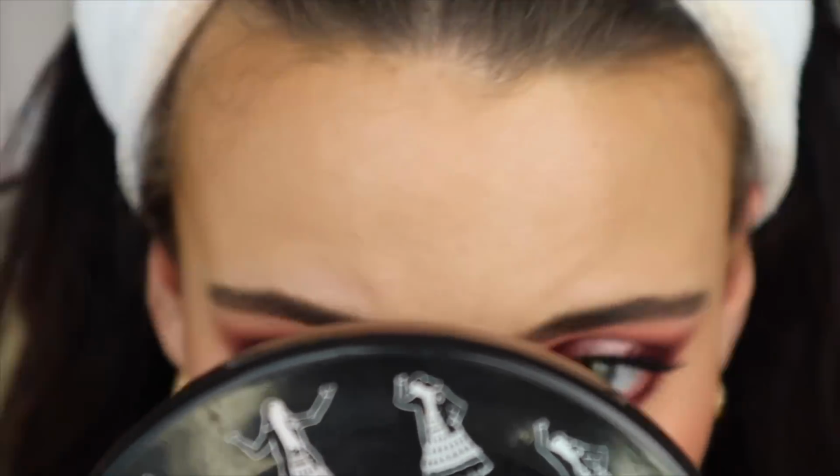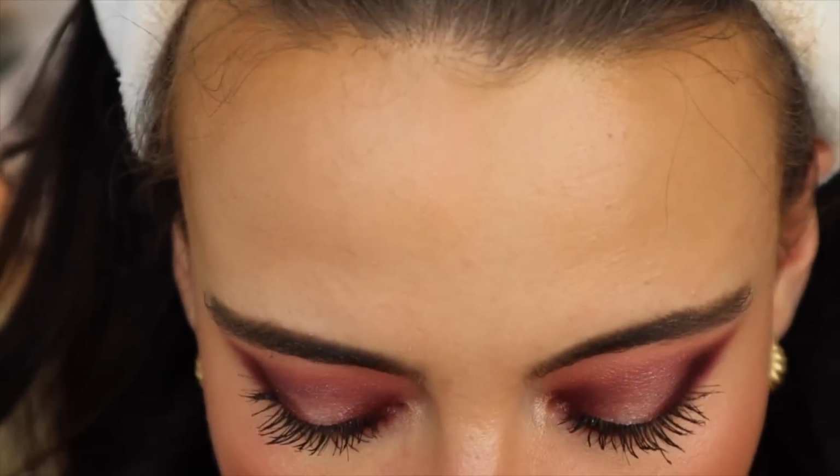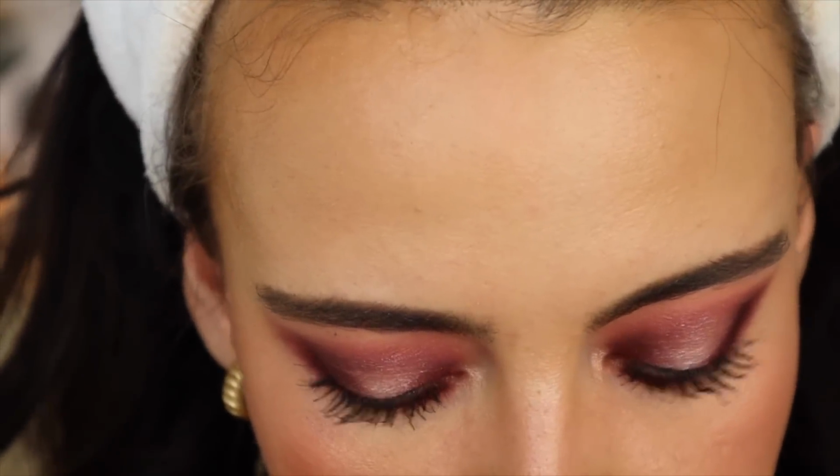That mascara was indeed very vicious. That applied very quickly too, and I think it looks really nice. Can't really see, maybe if I look down you can see my lashes a bit better.